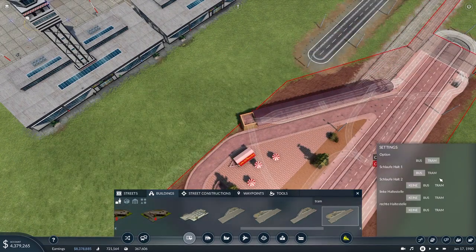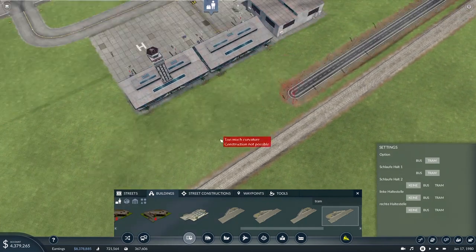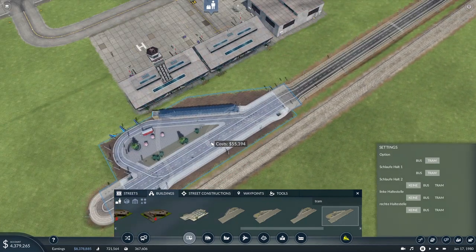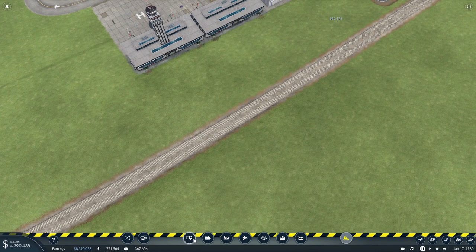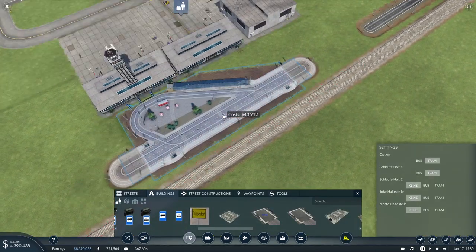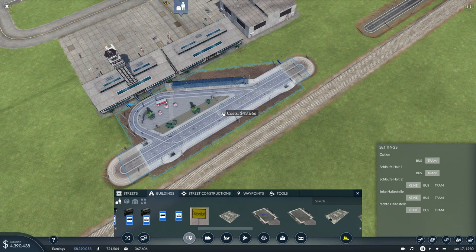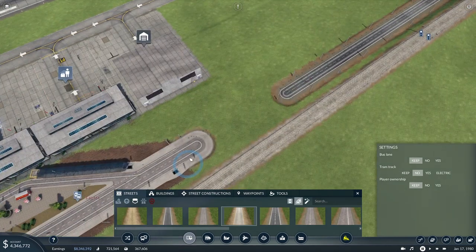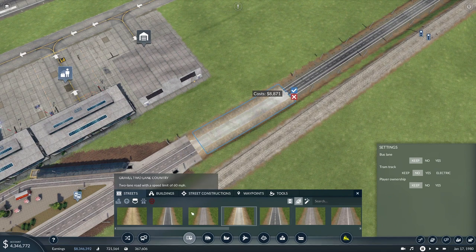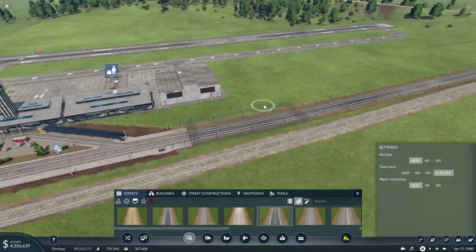That's definitely not... Ah, there it is. Good. That will work for me. If I make this road a little bit shorter, so we can fit that station in. Oh, that works quite nicely. Definitely. No, we want you, wasn't it? That was it. With electric tram track. And you're done.